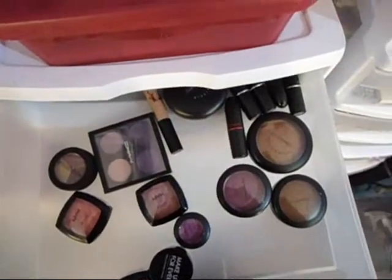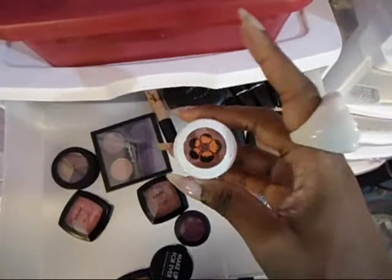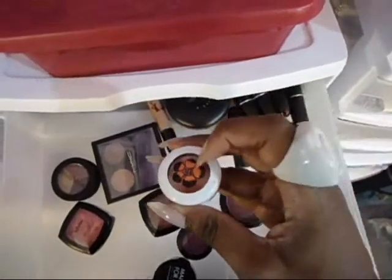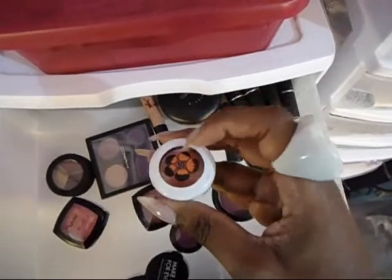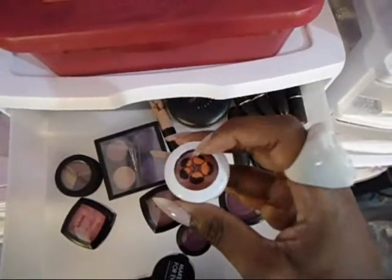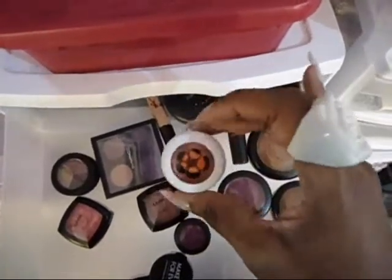So my first one is Free to Be. This is a pink eyeshadow, and you definitely have to pack it on to get the true pink shade. I don't really like it that much. So like I said, this is Free to Be.